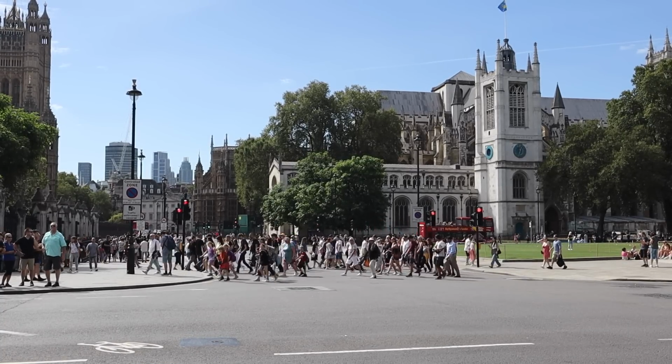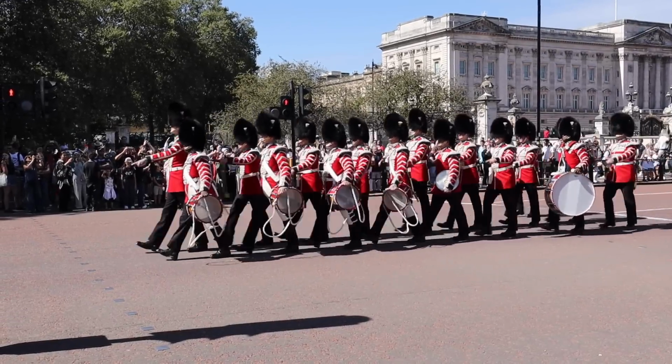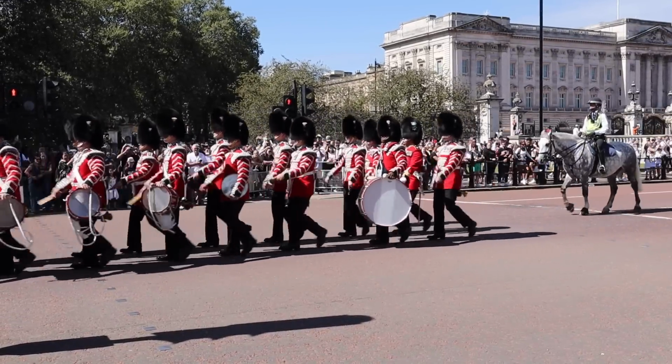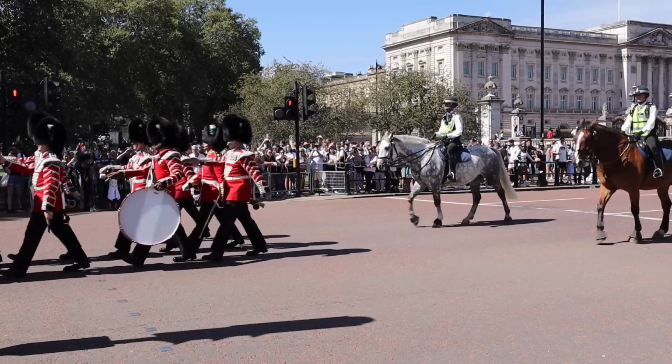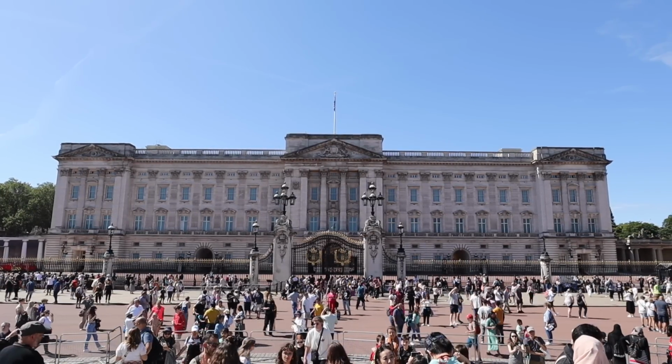Right, there's one more stop I have to make before the end of my visit. I think I've got enough time. Let's head over there. It's a quick walk in comparison to the ones I've had in the last couple of days, so I should be there in about 15 minutes. Buckingham Palace, home to the British royal family and centre stage for national and royal celebrations.